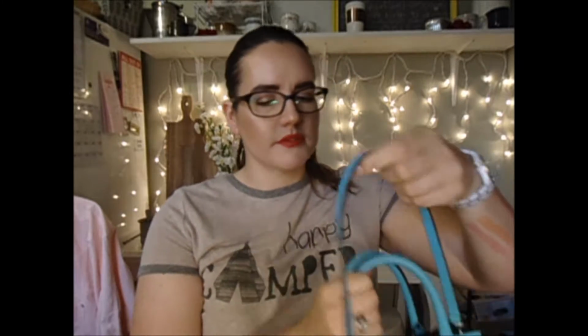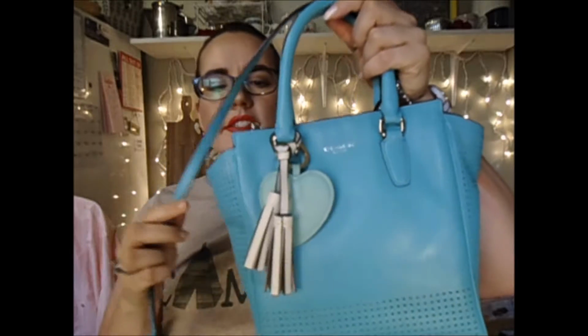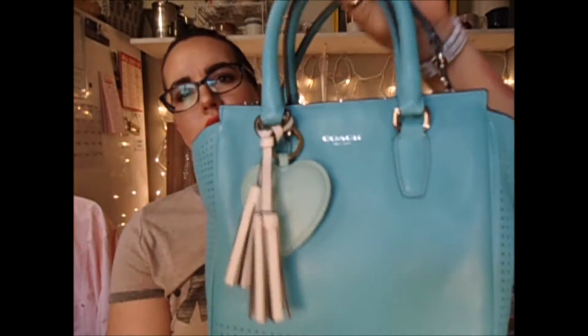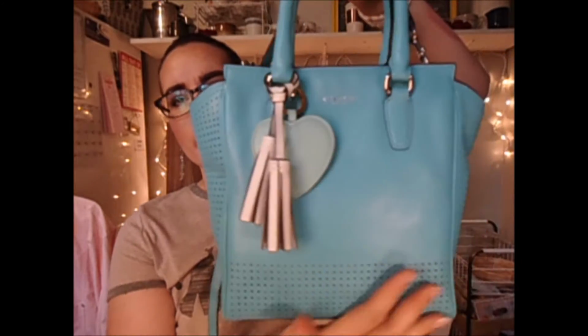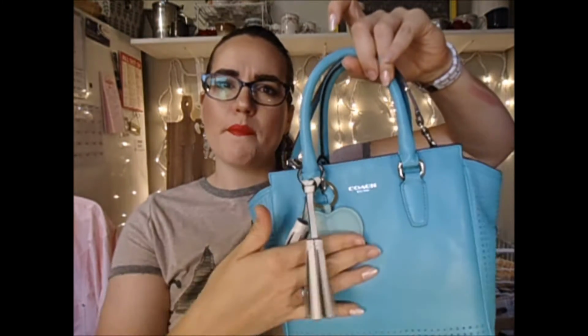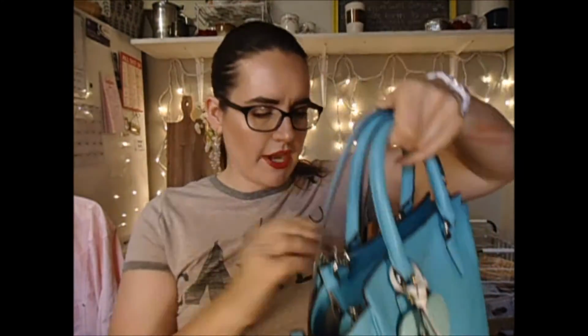This is what I carry around. So this is a beautiful color. Plus this color is perfect for summer. It's so fresh and pretty. It says Coach purse. I don't know the name of this one, but I will link it for you if I can find it.